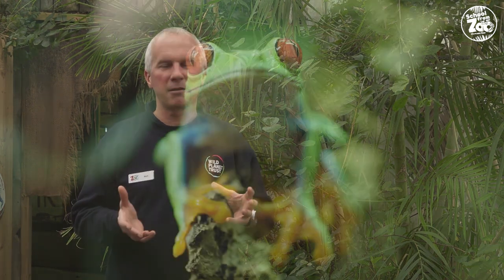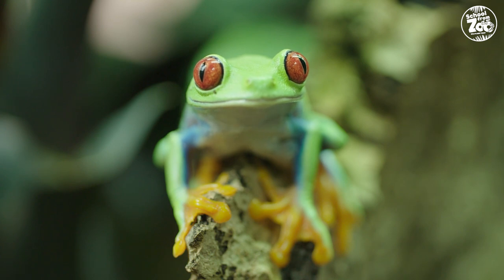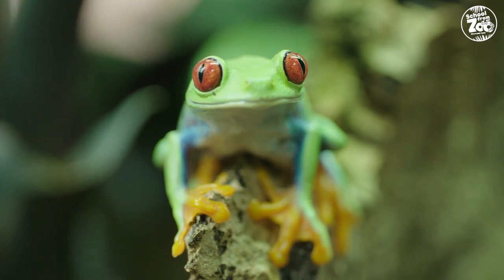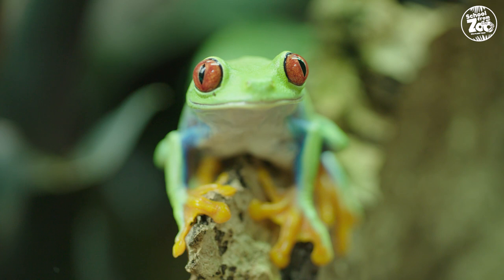So if you look at different animals in the zoo that we've got here, you will see amazing camouflage. One of my favourite examples of camouflage and using colour here at Paignton is our red-eyed tree frogs, because they look amazingly well camouflaged. When they're relaxed and just sitting on a leaf, they can disappear into the foliage like any other rainforest animal. But if an animal comes too close, if they think a predator is about to spring on them, they can suddenly open their eyes, and those bright red eyes are supposed to give the predator a fright and hopefully give them just a little moment to hop away and escape.